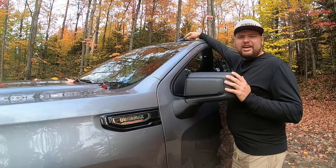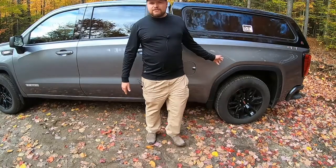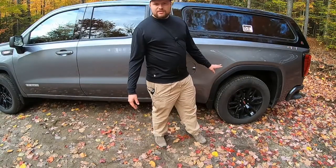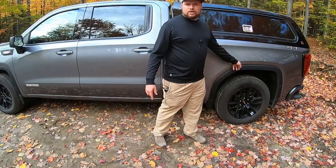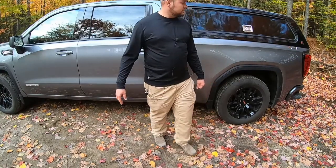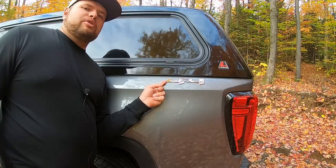As you can see here, this is a CrewMax cab with a 5.5 foot long bed. And again, you have these fender protectors that are not color matched around your fenders in the back. You also have in the rear a 4x4 logo to show how deep you're ready to go.